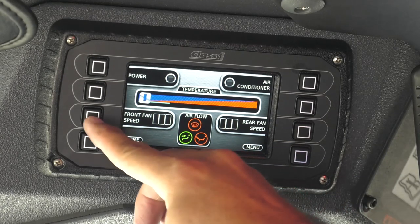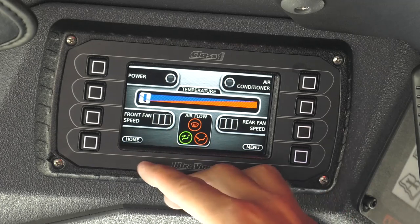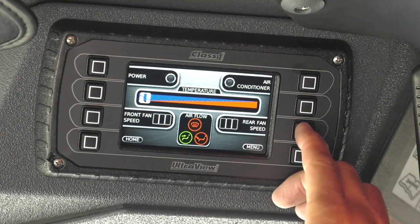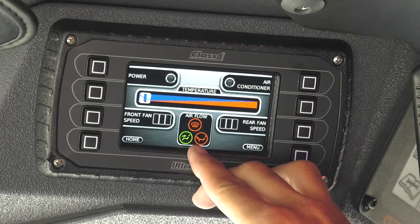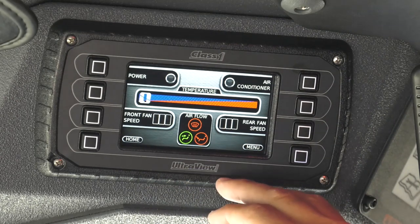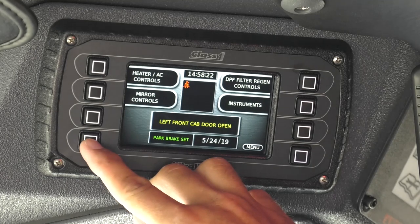Just below that, the front and rear fan speeds, three position settings. Obviously, this side being the front fan to control the front fan speeds and have those potentially different from the rear fan speeds. In the middle, you'll see the airflow control, and that determines where the air is going, either from the upper dash, down below, or through the defroster. To get back to the home screen, simply depress the home button.